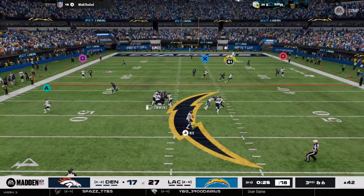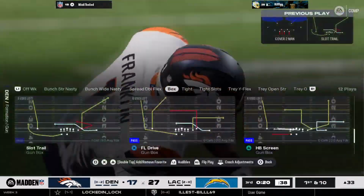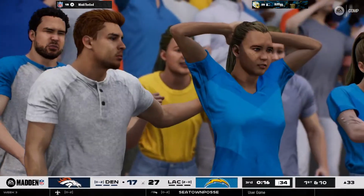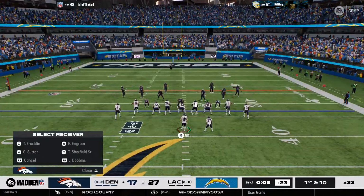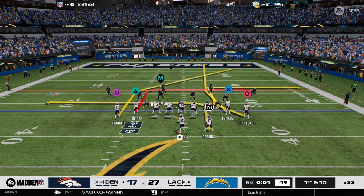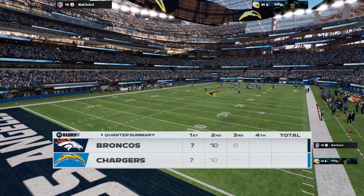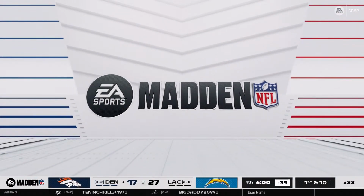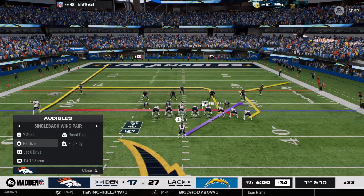Back to throw is Nix. Open man, right side. He's got it. He's going to have the first down. So they convert on 3rd down with a pickup of 9. So, 3 quarters now in the books. You're watching the NFL on EA Sports. It's a 3 tight end look as they have it 1st and 10.